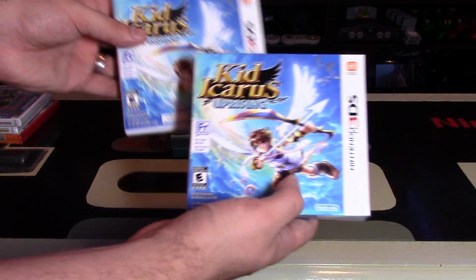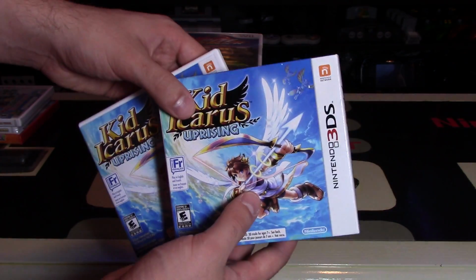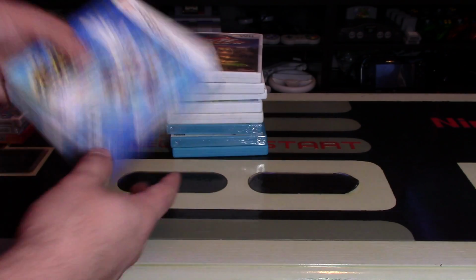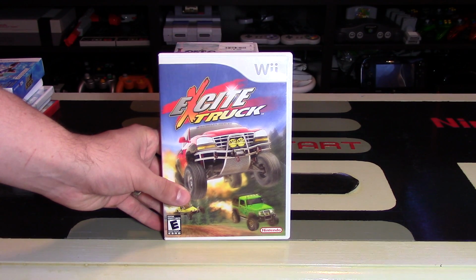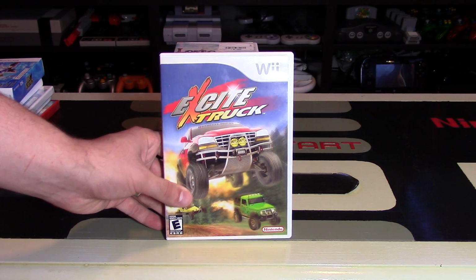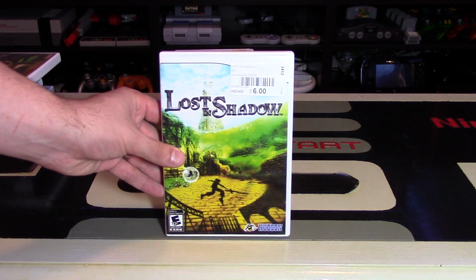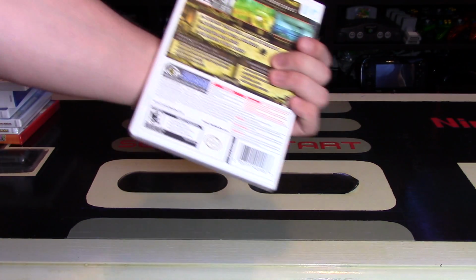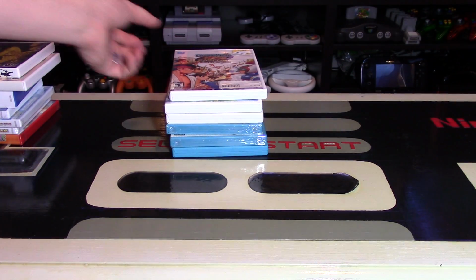Locally, I was able to find Kid Icarus Uprising, the bigger box version. I think I bought this for like $40 locally or something like that. Really worthwhile for sure. I was also able to get a $5 copy of Excite Truck locally. Great game. I think I already have it, but as a trading piece, I thought I would invest. For $6, I got Lost in Shadow. Really good platforming game that is really overshadowed by a lot of other games on the console, I think.